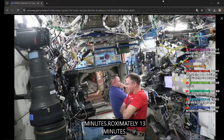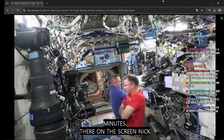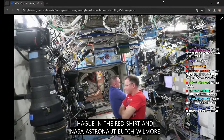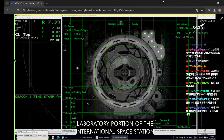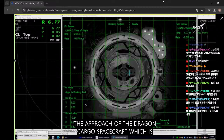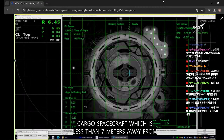And there on your screen, you see NASA astronaut Nick Hague in the red shirt and NASA astronaut Butch Wilmore in the blue shirt towards the back of the screen. They are currently in the laboratory portion of the International Space Station as they continue to monitor the approach of the Dragon cargo spacecraft, which is less than 7 meters away from docking to the International Space Station this morning.